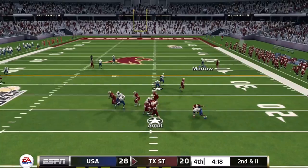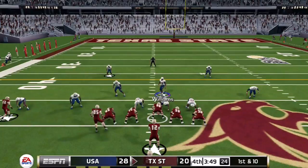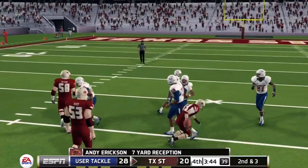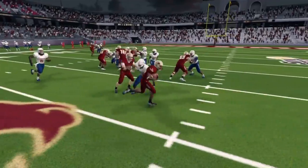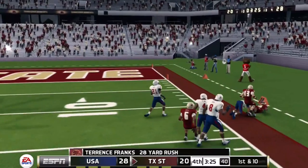As Art drops back again, he finds a man wide open on the slant route, and they have another first down. Can the Jaguar defense stop them from scoring a touchdown right here? As Enrique Williams delivers a huge earth-shattering hit right across the middle. But now it's 2nd and 3, and Franks is going to make the run, and he is going to bounce it outside, and he's going to pick up a huge gain before he's knocked out of bounds.